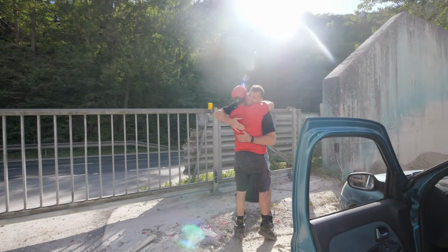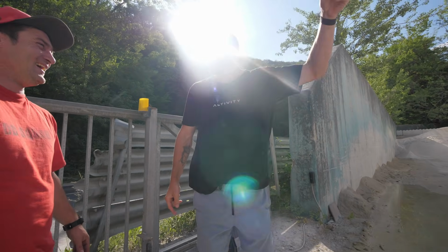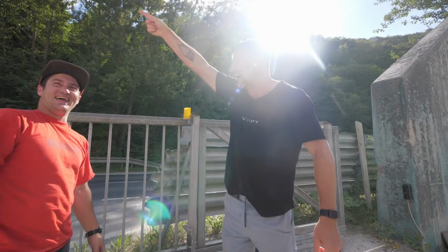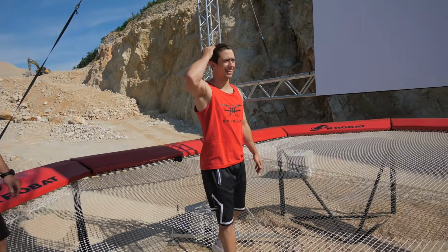First thing in the morning, we met Jake, who skipped the day before due to jet lag, as he literally just flew in from the US. Is that the wall? Is that the trampoline? Yeah. It's so big. I can see it from way over there, dude. That's so crazy. Just the same as us, Jake was amazed by the creation.